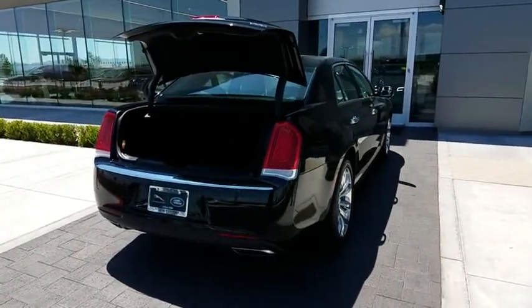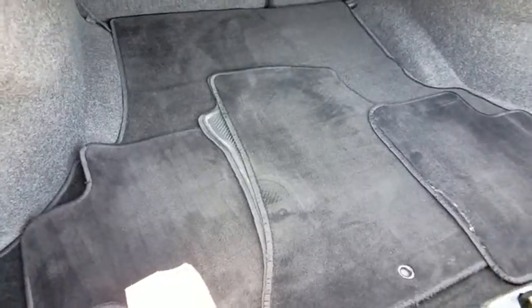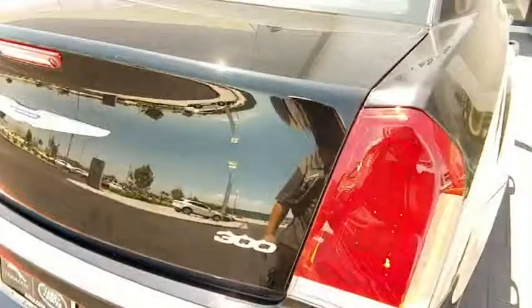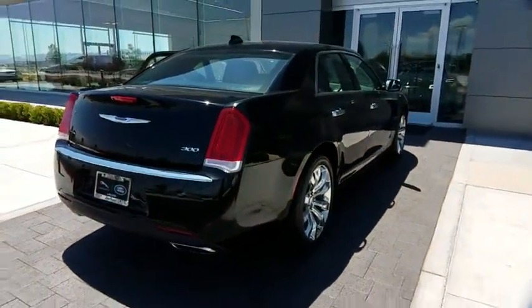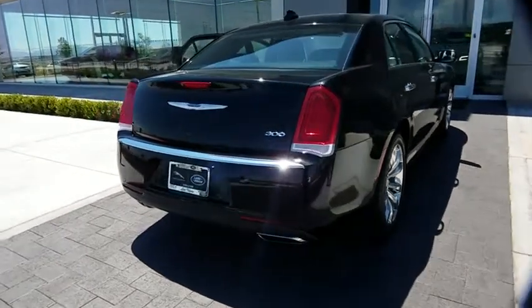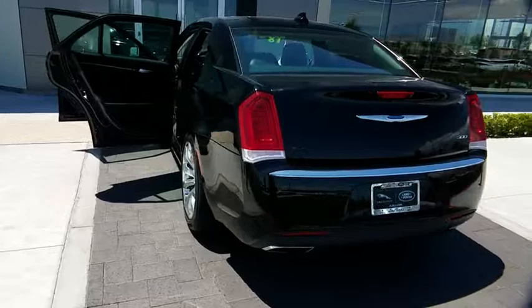Power passenger seat, traction control, dual airbags, air conditioning, leather-wrapped steering wheel, heated rear seats, power steering, four-wheel disc brakes, universal garage door opener, electronic stability control, fog lights, security system, compass, power windows, heated steering wheel, rear window defroster, trip computer, heated front seats, overhead console.